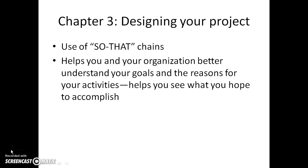Here's an example. We provide diabetes prevention education so that individuals will know the behaviors that can lead to diabetes, so that individuals will engage in behaviors such as healthy eating and exercise to prevent diabetes, so that there is a decrease in the number of diabetes cases, so that there are lower health complications, so that the community is healthier and healthcare costs are lower. It may be helpful to do this exercise with a group of people to get ideas. It ultimately helps you see how your activities are leading you towards your overall goals and mission.